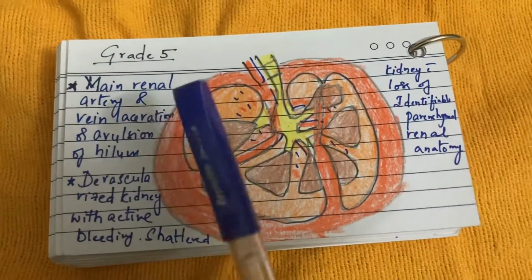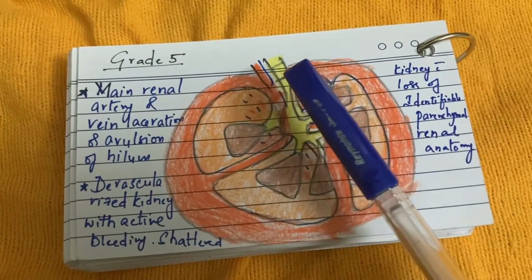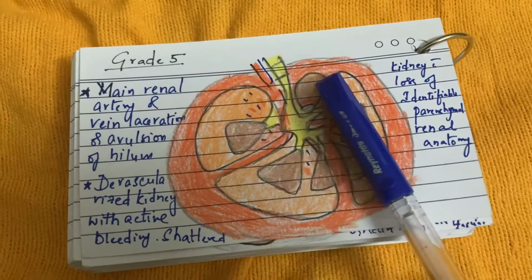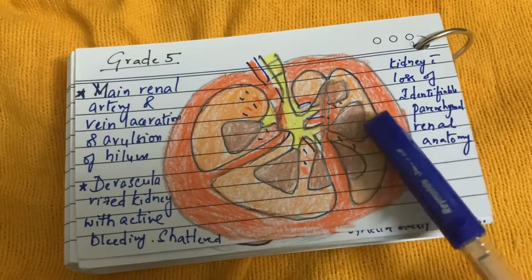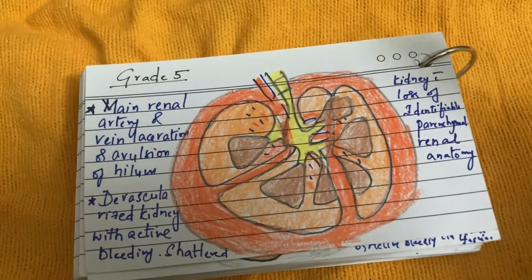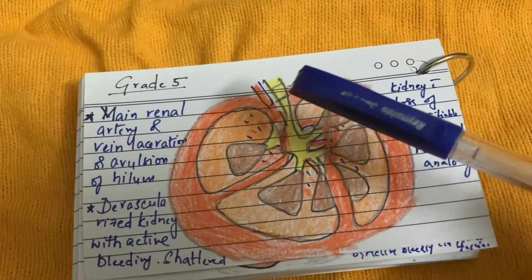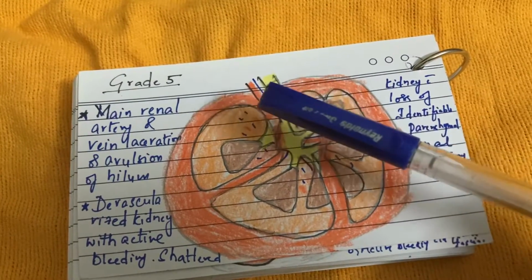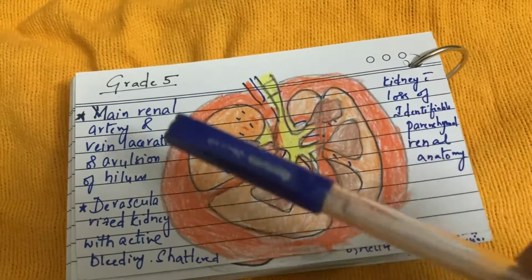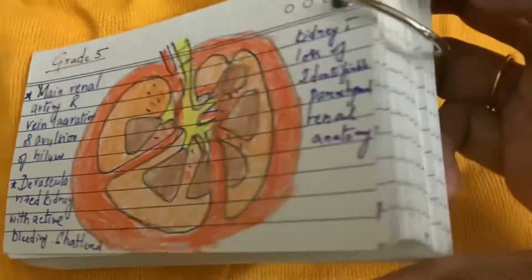Grade 5. Main renal artery or vein laceration or avulsion of the hilum. We have the renal artery and renal vein, with laceration or avulsion of the hilum present. There is devascularization of the kidney with active bleeding. There is a shattered kidney, with a loss of identifiable parenchymal renal anatomy. Main renal artery and vein laceration will be there, with avulsion of the hilum, devascularization of the kidney with active bleeding, and a shattered kidney. This is grade 5.